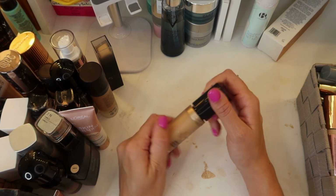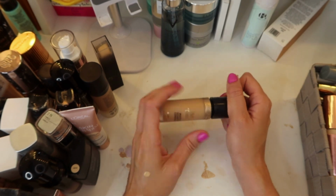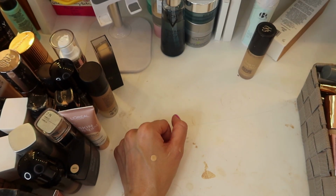Vanilla's pretty light, but it's still quite dark. Like, you know, it's not the lightest. It's still quite orangey. Not orangey, yellowy. It's got a yellow undertone. So yeah, I love that concealer. It's very nice, very nice.